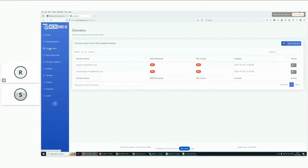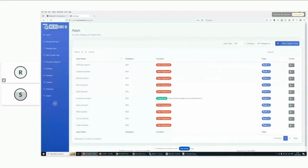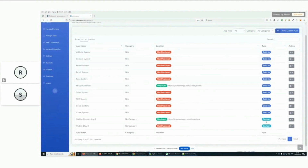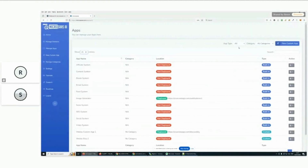The next part I'm going to go to is manage apps. And you can see I've got several types of apps in here. I've got built-in, which is there. Let me just go and show 25 entries. And I've got customs. So I think the first bit, Richard, correct me if I'm wrong, I'm going to be showing the built-in apps. Richard? Yes, that's correct. Fantastic.